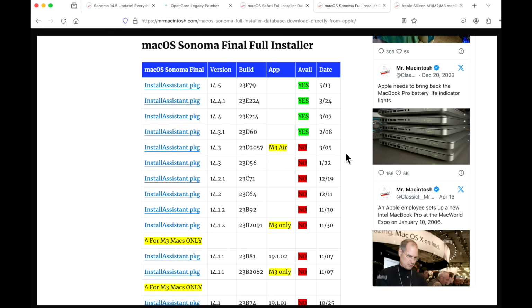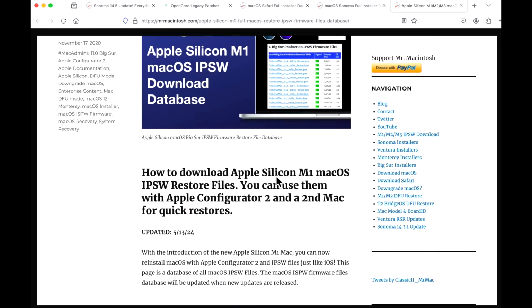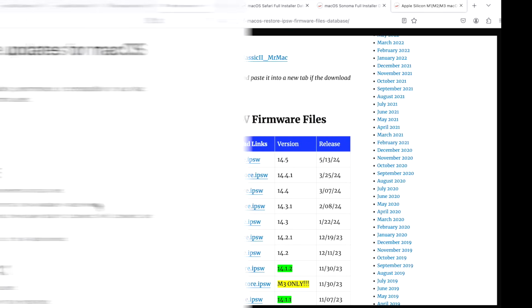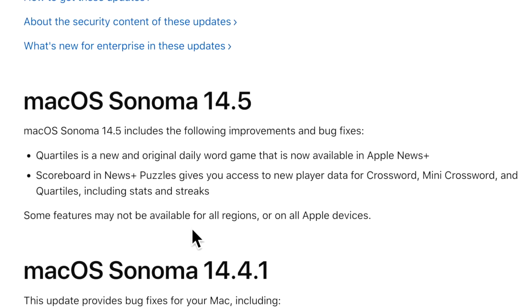And finally, if you want to create, for example, a USB installer, Apple has released a full installer of 14.5 and an Apple Silicon IPSW download file to restore your Mac with Apple Configurator 2. Okay, now that we got all those details out of the way, let's look at what we knew for the 14.5 update. Oh, jeez.